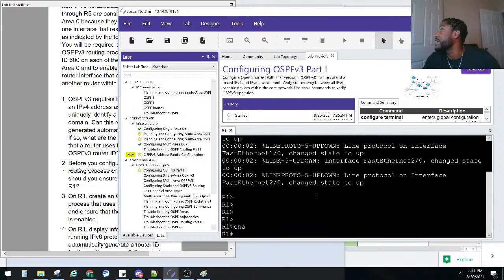How can we check too? Anybody want to put that in the chat there? How do you turn on IPv6 on the router?